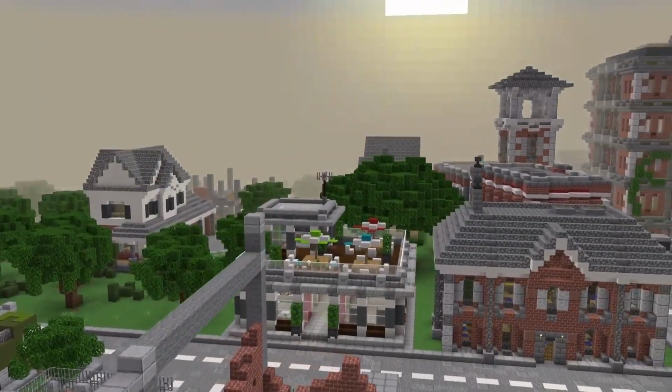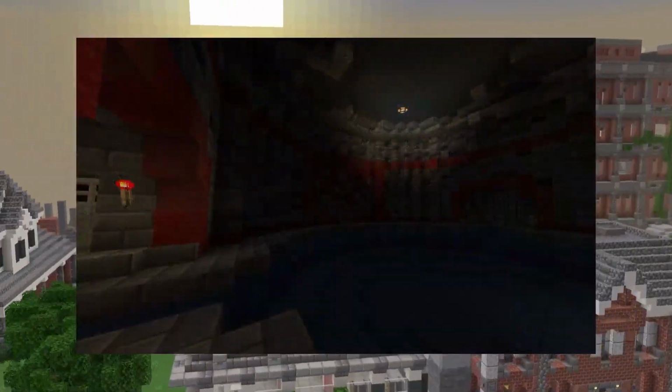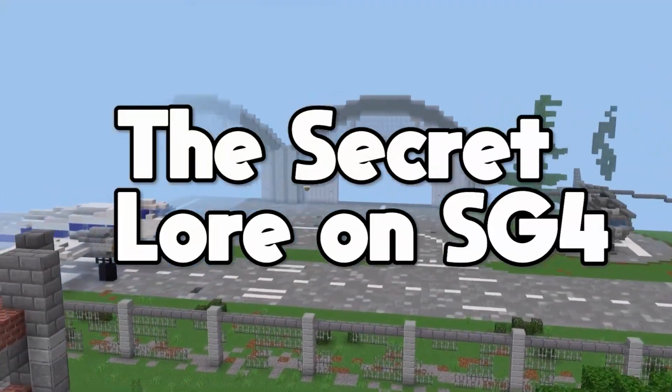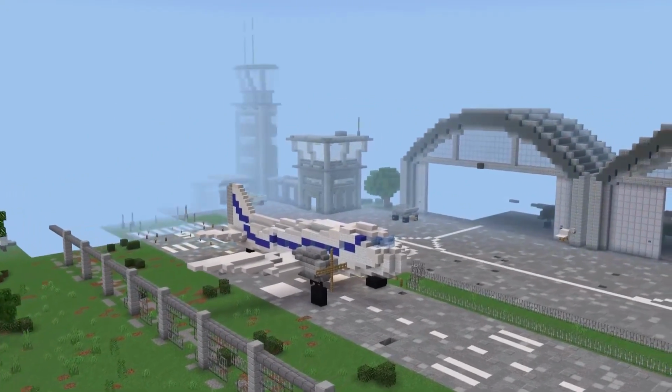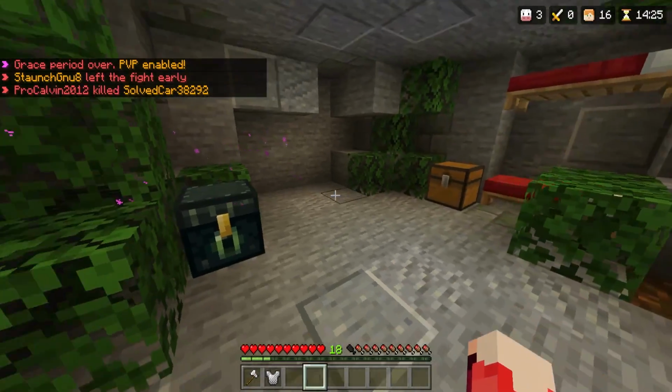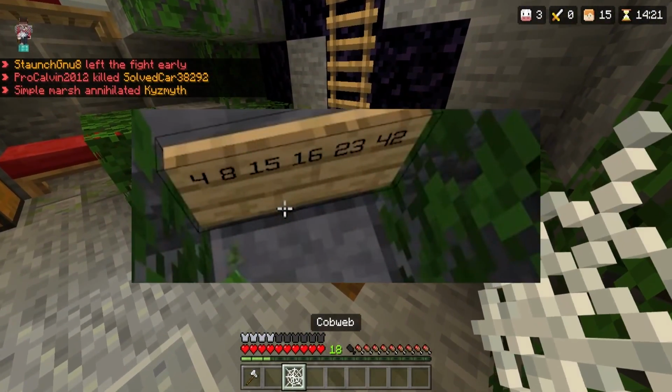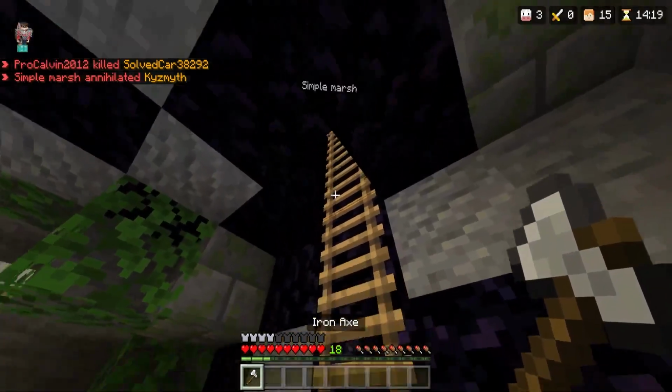This map has tons of secrets, from secret rooms and areas, but today we're going to be going over the secret and hidden events that are going on in the background while you're playing the map. In one of my older secret videos, we found a secret bunker with a secret code. This code was a reference to the show Lost, which gave us more clues of why this was here. But in this old bunker, there was a secret about a year ago that was sadly removed.